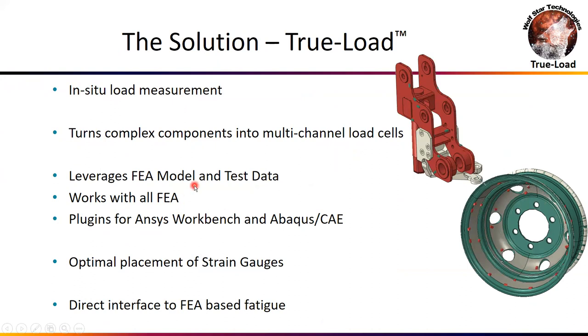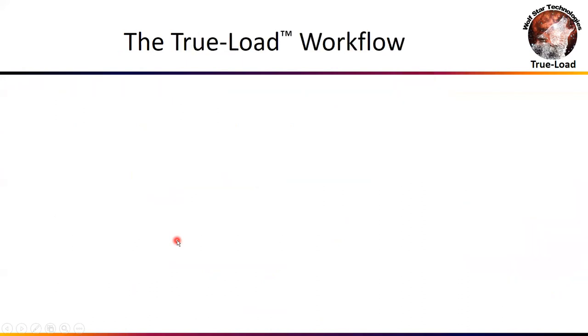We're going to look at the FEA model, figure out the right place to lay strain gauges, and have that FEA model work with the test data to back calculate all the loading on the product. We can work with any FEA. We've got really nice plugins for ANSYS Workbench and Abaqus CAE. At the end of the day, you get optimal gauge placement. And if you're using FEA-based fatigue, we can help you out there too and get you the right data for your FEA-based fatigue. So that's the high level of what TrueLoad's doing, okay?